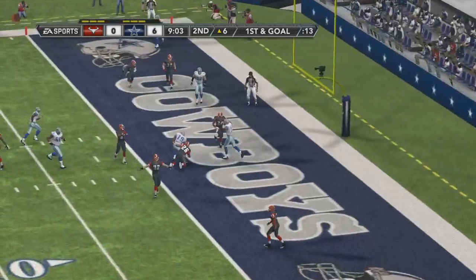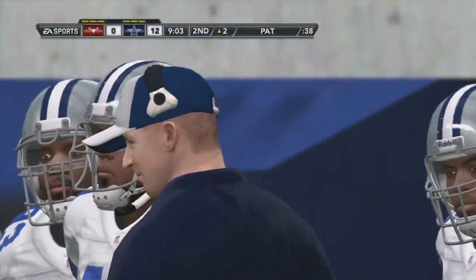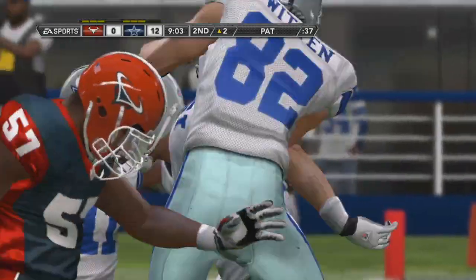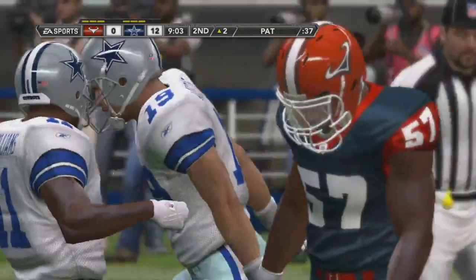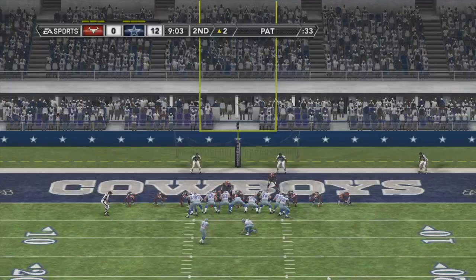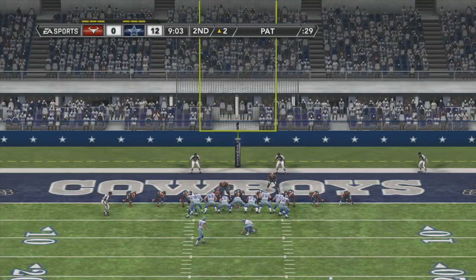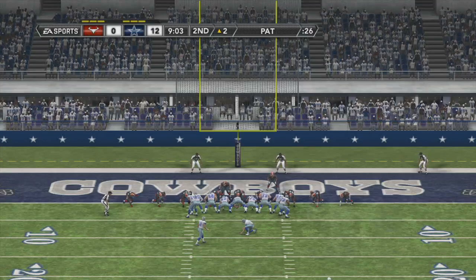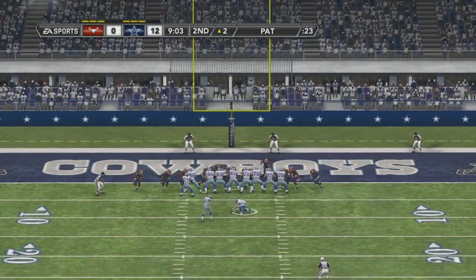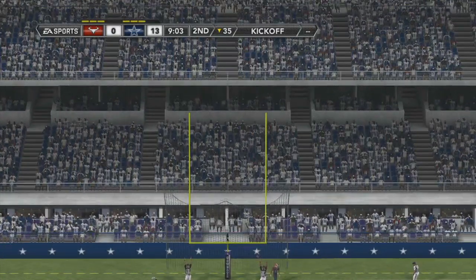Passes short right side. Touchdown! What an amazing catch! Just a great route that time. No way that he wasn't going to catch that football and score with that one. That was beautiful. And he adds the point after.